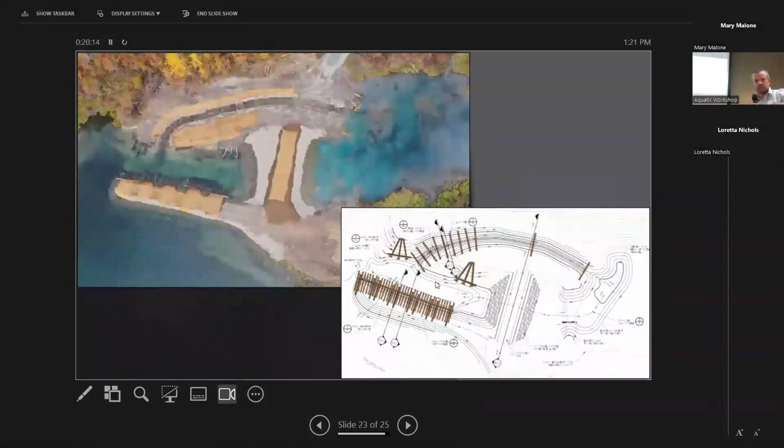There's just a couple pictures. And then our overview picture, again, taken at the end of October, early November, relative to our plan. It turned out pretty similar to what we were hoping, so that's encouraging.